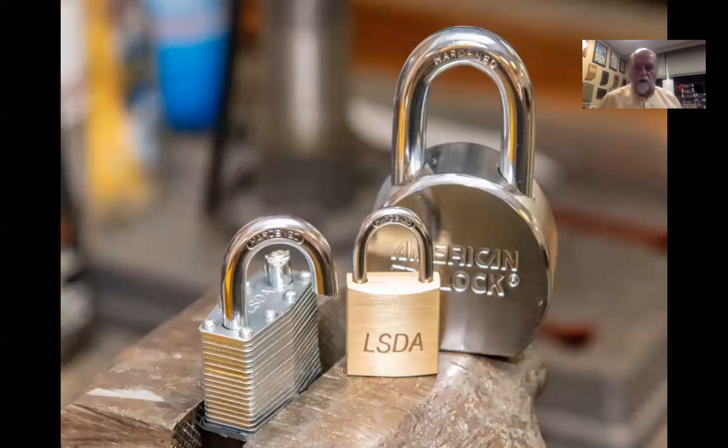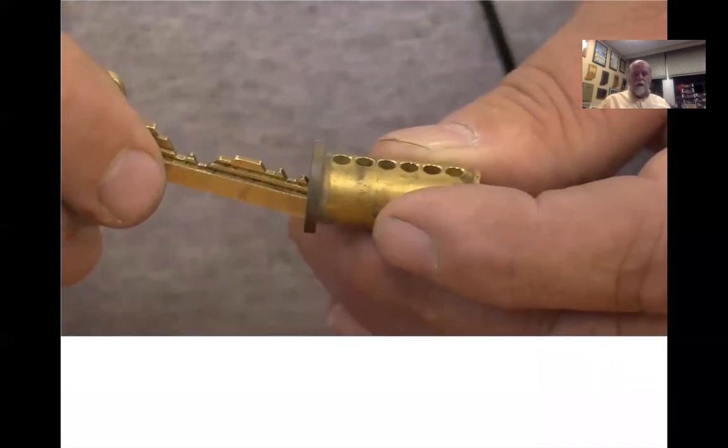Now, you would like to get something that's as big of a lock as will fit the hole, because the bigger the diameter, the harder it's going to be to cut, more time. But again, if I have access to it, I can cut these things with hardened steel.